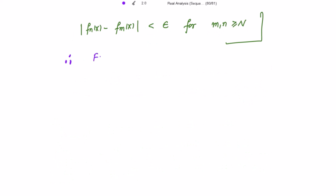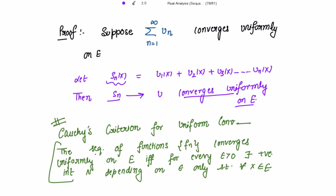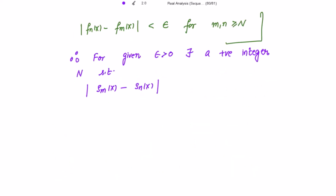Therefore, for given epsilon positive, there exists a positive integer N such that the mod of S_m(x) minus S_n(x) is strictly less than epsilon for m, n greater than or equal to N. Here I am using S_m(x) minus S_n(x) instead of f_n(x) minus f_m(x) because we have taken the sequence in S_n. Now it is given to us that m is strictly greater than n, so we should write m strictly greater than n, and that is greater than or equal to N. Please notice this carefully.